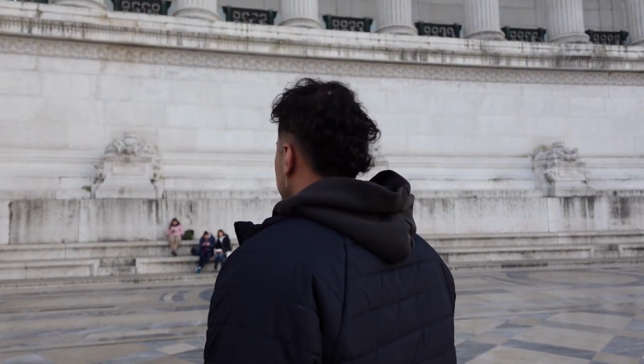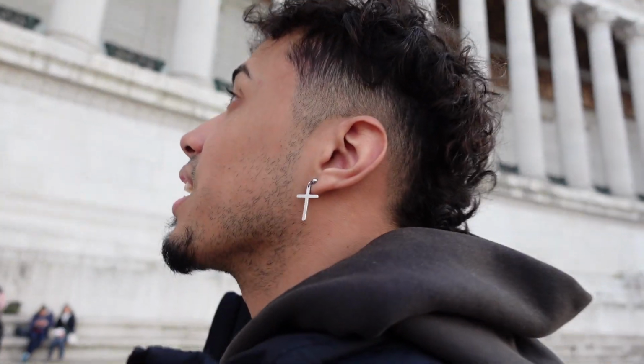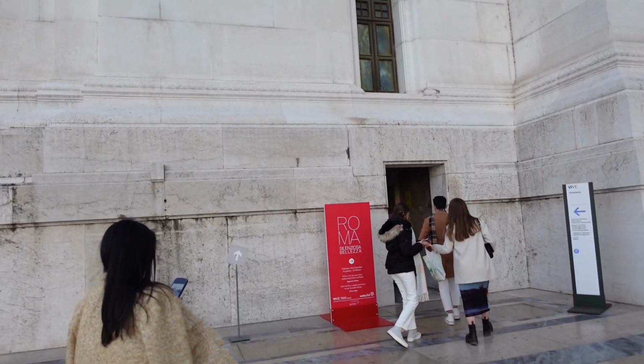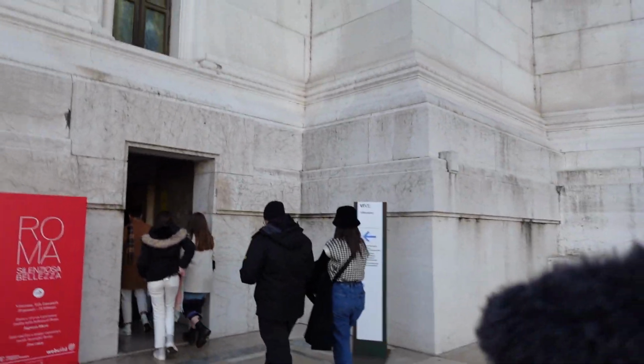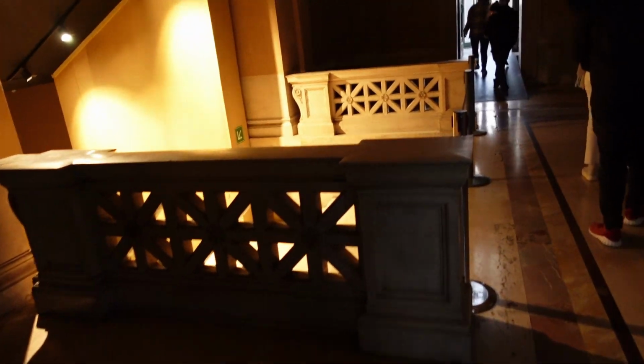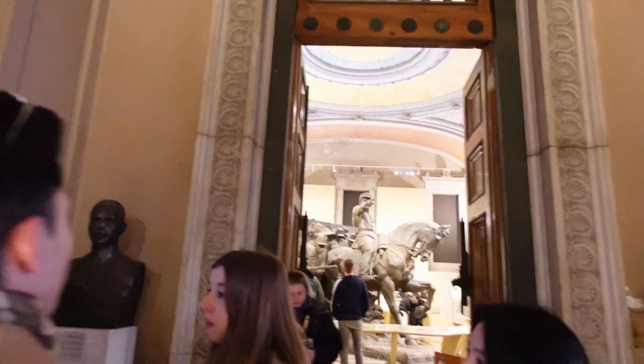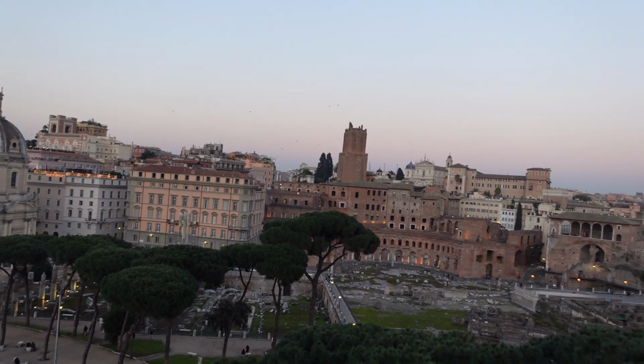It's an innie. Are we going inside? I guess. Going inside the Roma Silenzioso Bellezza Vittoriano. What's in here? Look, you can go down. No, we can't. Oh, that's like a museum. Oh, wow. Yeah, I don't want to pay for that. Next. My cheap pet. I spent too much money on this trip. I'm so over it.